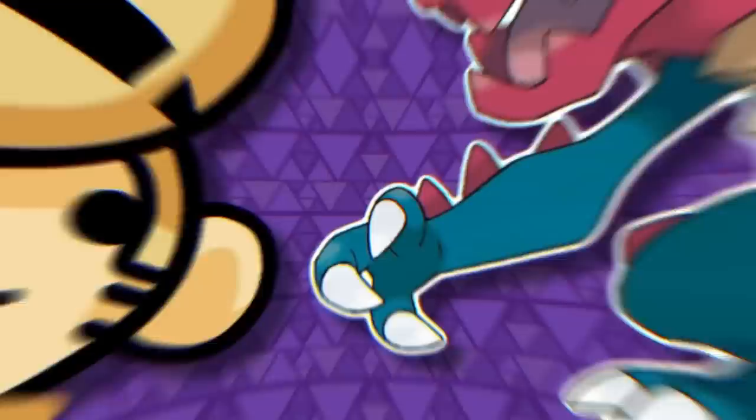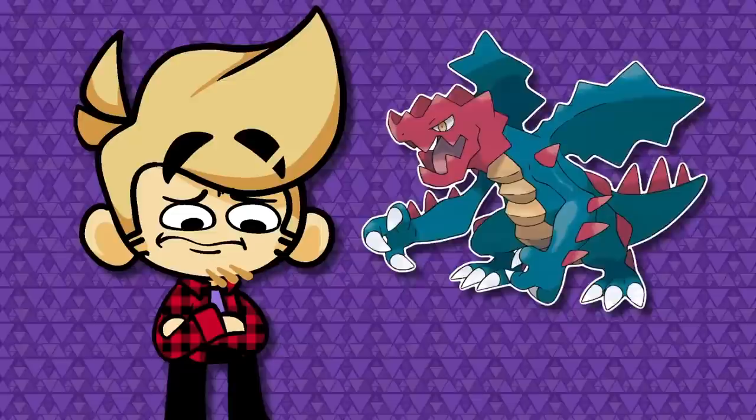Druddigon is deeper than expected, even if it looks kinda like a diseased oak leaf. Oh no, I'm sorry. Is it a condition? We should probably cover the basics first.